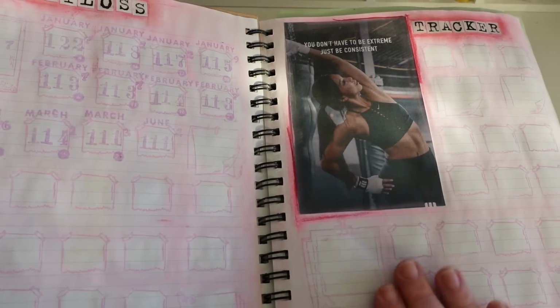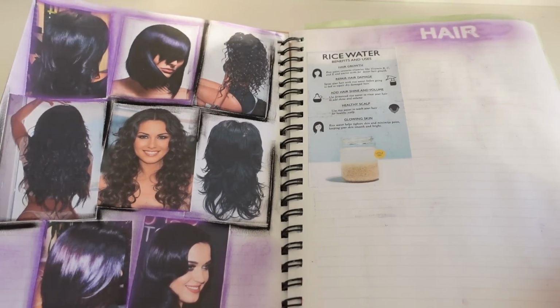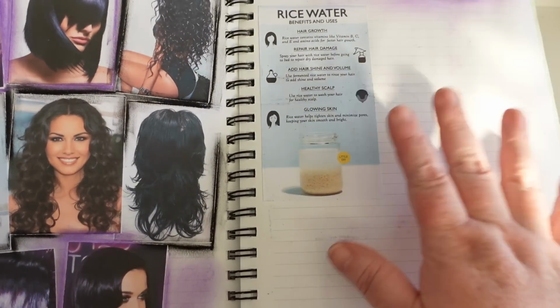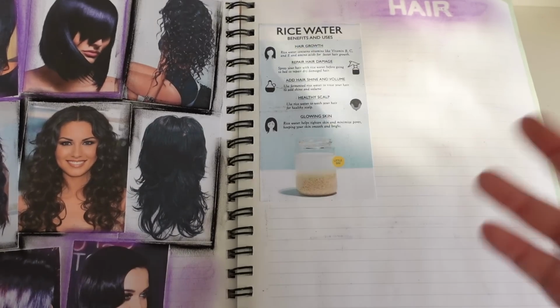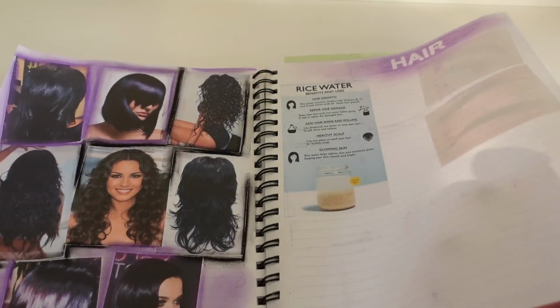Again, decorated with some stamps, pictures from the internet. So this one I've done like a double page spread for hair inspiration. So, you know, what sort of styles I like, what sort of colors I like. And then also this page for any hair recipes or different hints and tips for hair growth and that sort of thing. So that's like a double spread for the hair.